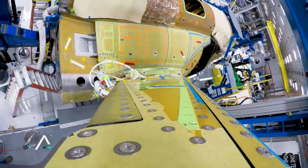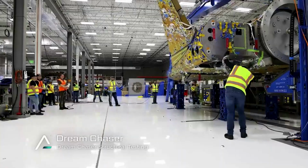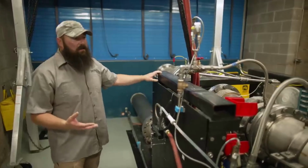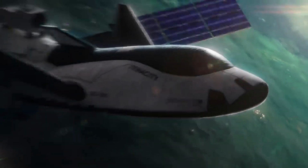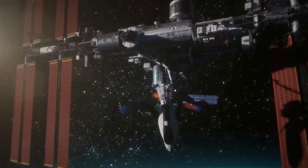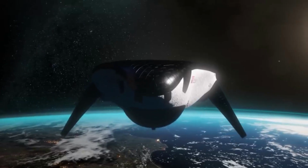"Working with Spirit Defense and Space, we will broaden access to tomorrow's space economy, lowering the cost of entry and increasing the speed to market of Sierra Space's Dream Chaser franchise. Together, we will accelerate the commercialization of space." Initially, the partnership intends to establish production efficiency and integrated assembly solutions for Sierra Space's Shooting Star cargo module, supporting resupply missions to the International Space Station under the NASA Commercial Resupply Services 2, or CRS-2, contract.